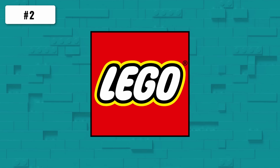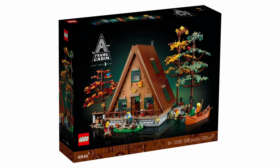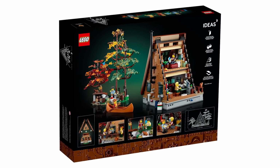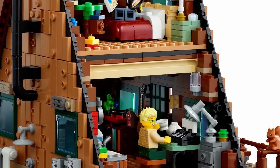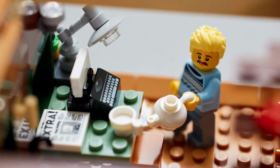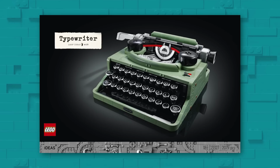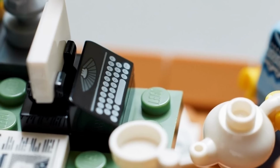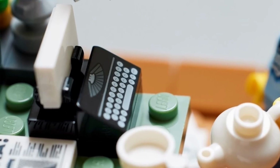One of LEGO's most recent offerings is the new Ideas set, the A-frame cabin. This set is absolutely packed with details that would make any outdoorsman yearn for some fresh mountain air. But it also contains some really interesting references to other LEGO Ideas sets. Included on the desk on the ground floor is a typewriter, which is likely a reference to the typewriter LEGO Ideas set. The keys are printed onto a 1x2 cheese slope, while a 1x2 white tile recreates a blank sheet of paper.